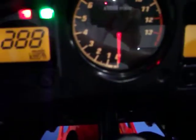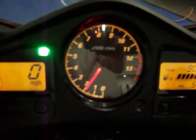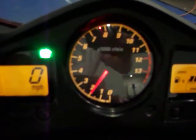Runs great. These are great touring bikes. A lot of fun to ride. I'll get it started here for you. As you can see, it starts up and runs great.